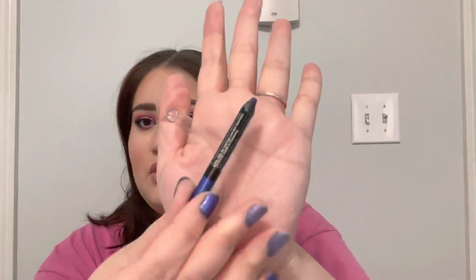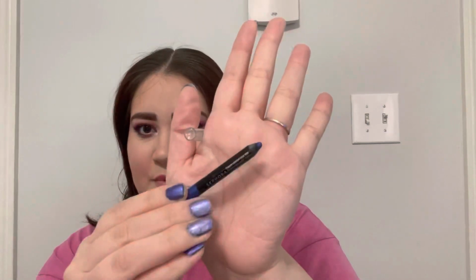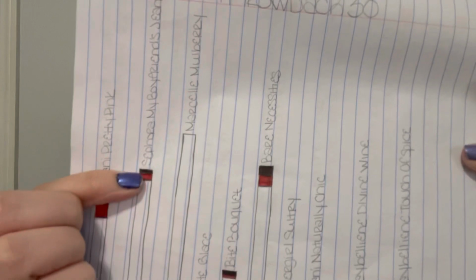Next, we have Around the World, and I have the Sephora liner in My Boyfriend's Jeans. I've used this 1 additional time as well, and it is a total usage of 3. And that's what that looks like. I have sharpened it and used it 1 time. And this is where that's at. I was there at that black line, and this red line is where the progress was at.